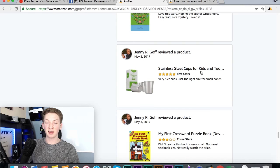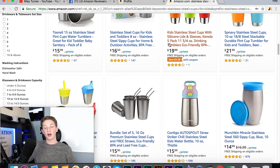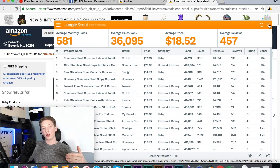Maybe stainless steel cups for kids. Never heard of a stainless steel cup for a kid, but looks like they are a thing. Let's run the numbers and see if it's a good product. Okay, so the demand is decently good and the reviews are too high, so I would stay away from this product, but it is still kind of doable.